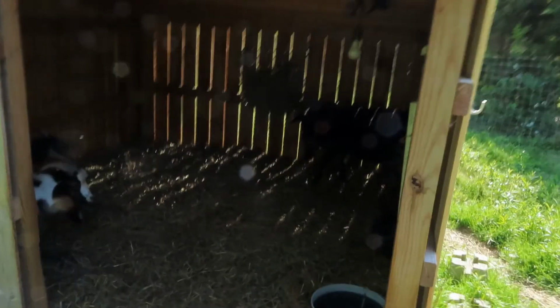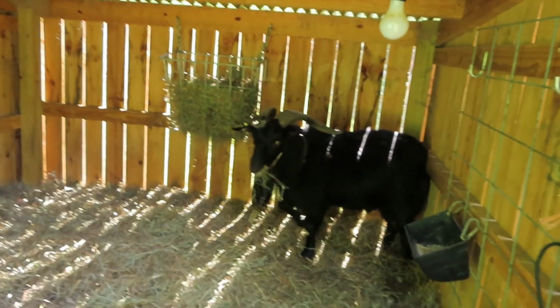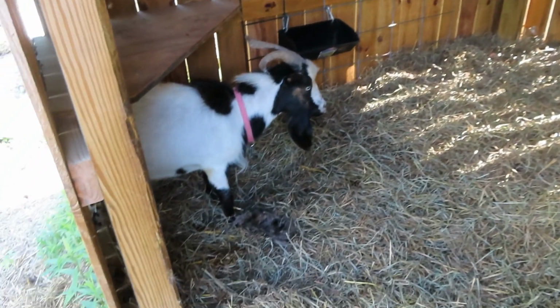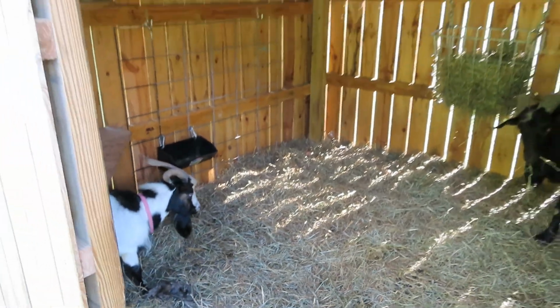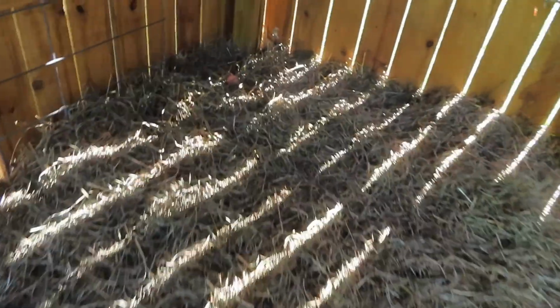Can you see him in there? Yeah. You doing good? Doing good? The chickens lay eggs in there. Oh, there's an egg. Gotta go get it.